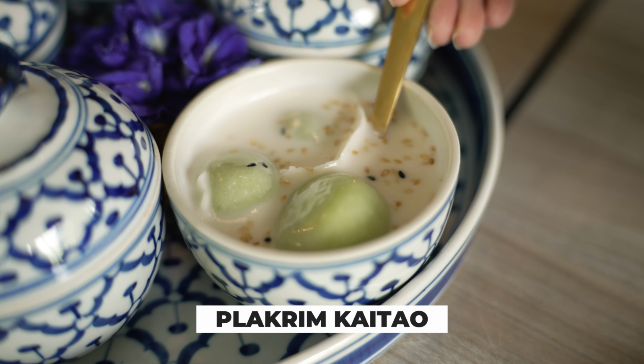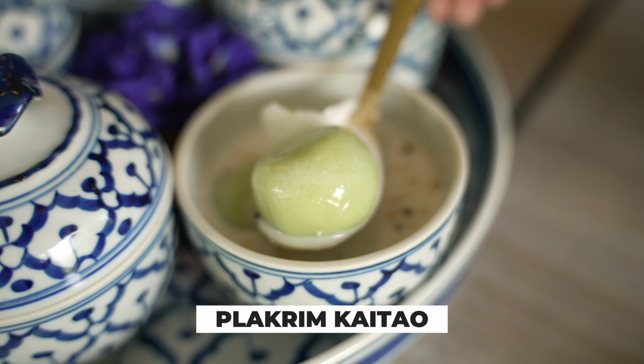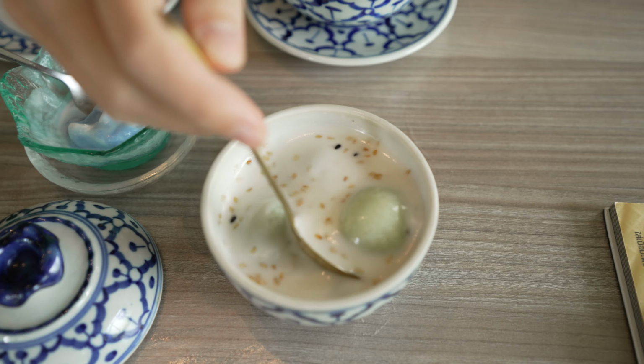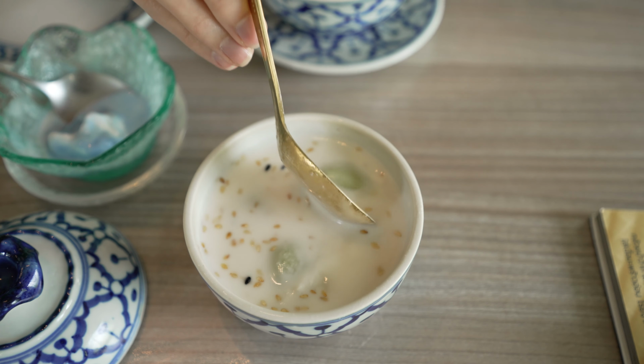I'm going to try Plakrim Kaitao now. I think this may have backfired. It was a big dessert and I saw it and I went, I want the big one, but I've just found out that it is stuffed with salted bean paste. Not sure how I feel about that.